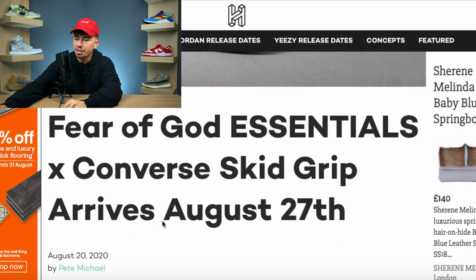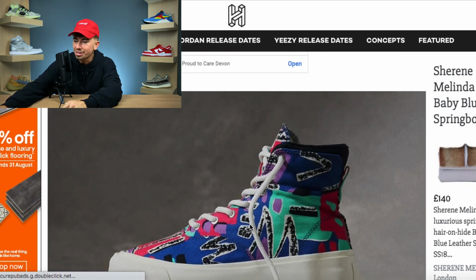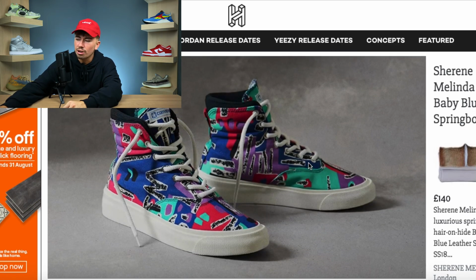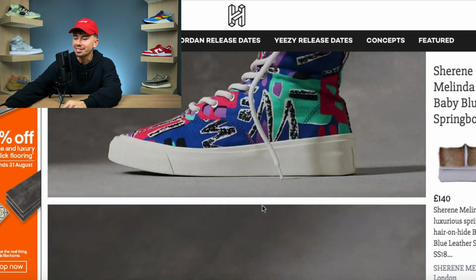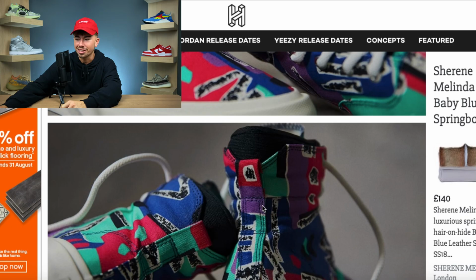So it's the skid grip, but either way, this looks super cool. It looks like it's patched with this weird, I mean, it's got some blue, some green, there's some text on there even. It's got some red. I cannot wait to try and get this in hand. It looks very, very Fear of God, which I think is really cool.